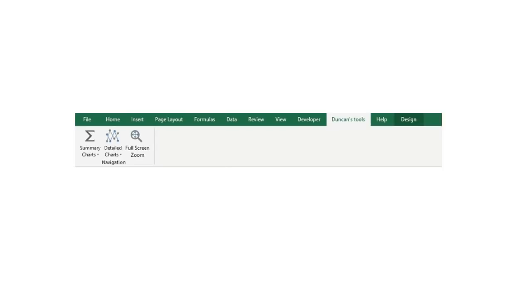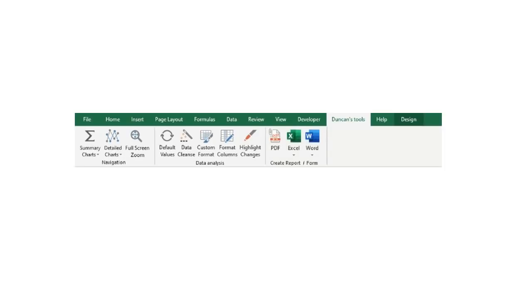The first tools I created were simple navigation tools similar to the ones I just showed you. I then built tools to analyze data and correct data errors. The next set of tools that I built allowed the user to generate PDF, Excel, and Word reports all from Excel. The next set of tools that I created allowed you to manage the files that you were creating from Excel. And finally, I produced some tools that allow the user to automatically send emails from Excel.